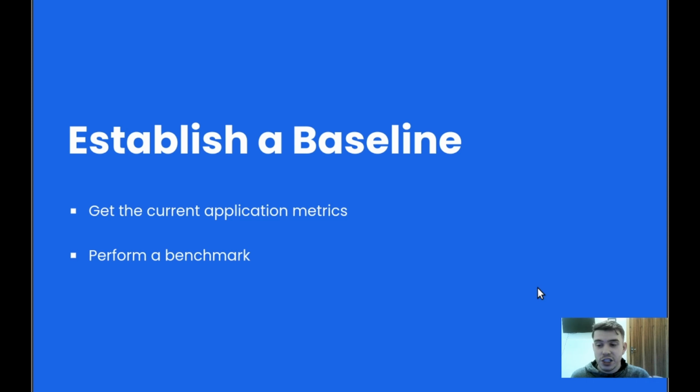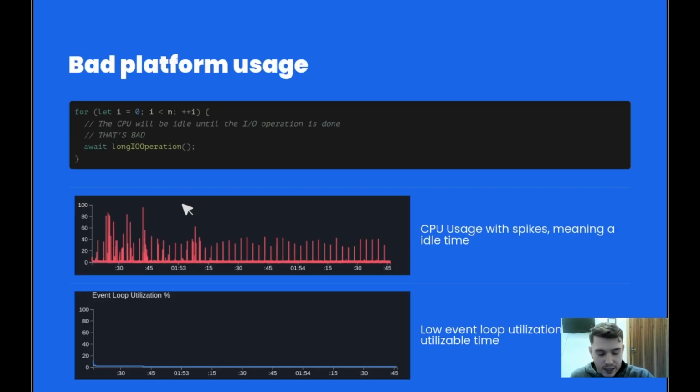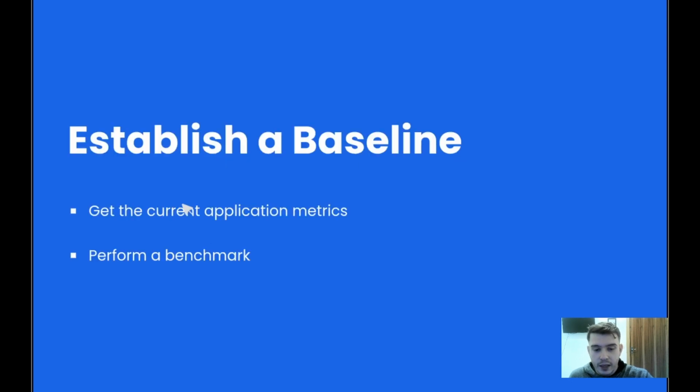Okay, now what? How do we start optimization? First, establish a baseline. You need to get all the current metrics. For any work, you must establish a baseline. You should get all the current metrics, the benchmarks for further comparison. Okay?